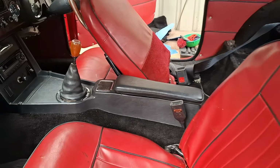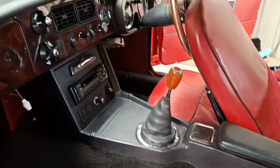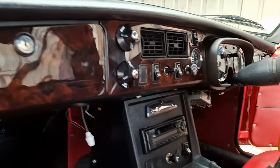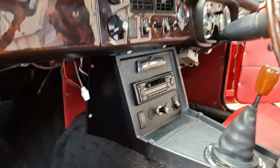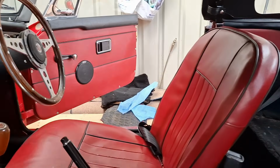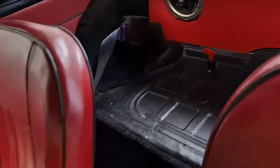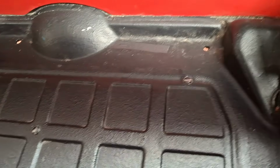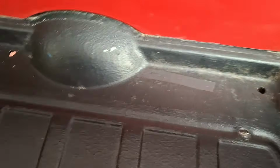So after a bit of TLC, this is what the interior of the car looked like. This is just the result of a hoover, a bit of a scrub using Autoglym interior car shampoo. The car is finished off quite nicely. I don't know what these holes are about at the back of the tray, but I noticed the previous owner had duct tape over them, so I just proceeded to do the same.